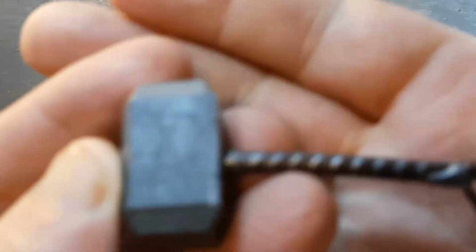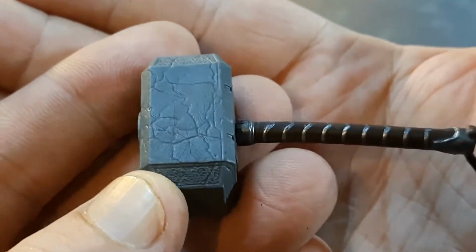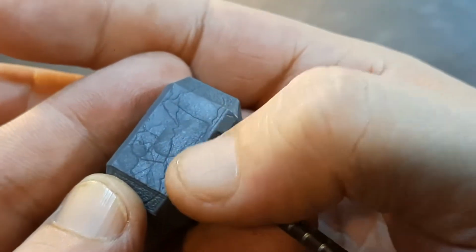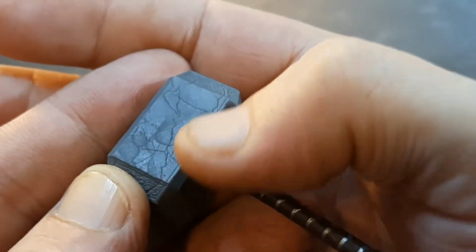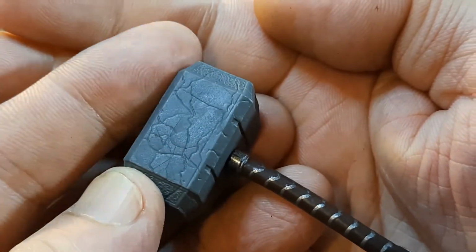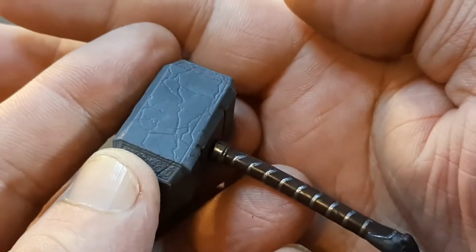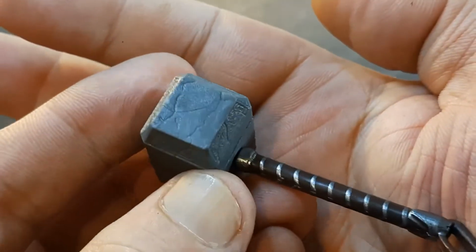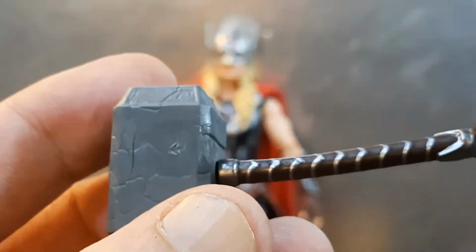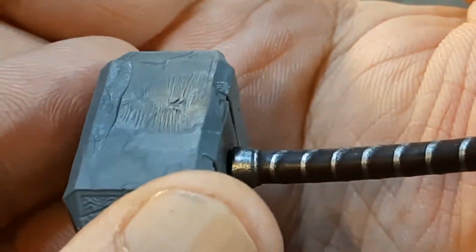Here is Mjolnir. Come on, focus. There you go. Autofocus isn't working. Now, one thing I would like to see is bits of these highlighted with like a blue or something, like when she's wielding it in a fight, it has some blue in those cracks. Pardon me, that was my messenger. But it still looks really good. Lots of molded detail in there. Zoom in closer, you can see it for yourself.